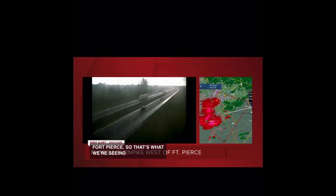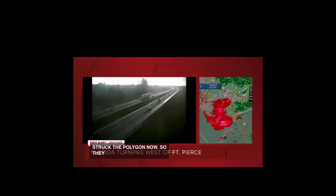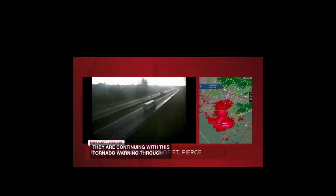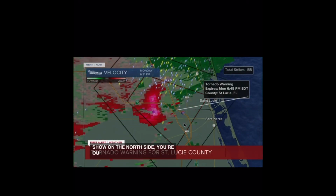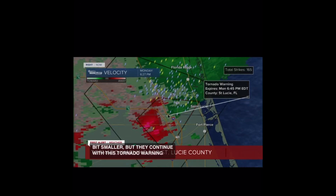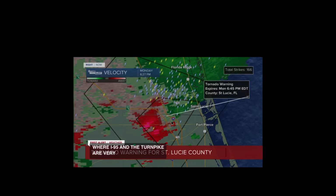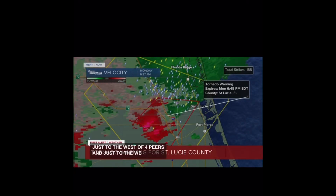Look, okay, so they shrunk the polygon now, so they are continuing with this tornado warning through 6:45 p.m. They shrunk the polygon, so on the north side you're out of the risk, but they continue with this tornado warning through 6:45. And this is right where I-95 and the Turnpike are very close to each other, just to the west of Fort Pierce and just to the west of St. Lucie. Now that's where that is. So we'll switch it back over towards base velocity.